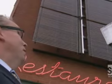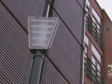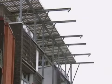We try to visualize the energy system, and here you have an example on the wall of this building. We have put up solar collectors to produce heat, and we think it's very important to have visualized the energy system, because the people living here, they start to think when they go past this building, and that means the consumption goes down.